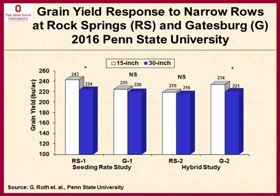Well, let's change gears now and look at the Penn State data that we had. This is from Greg Roth, who's the corn agronomist over at Penn State, and this shows the grain yield response to narrow rows at Rock Springs, abbreviated RS in the figures here, and at Gatesburg, G. And I've consolidated the information in this one.